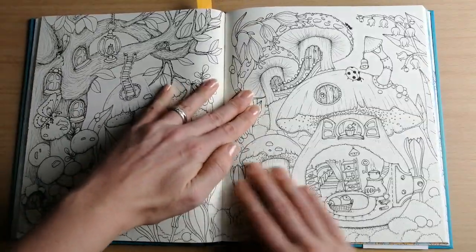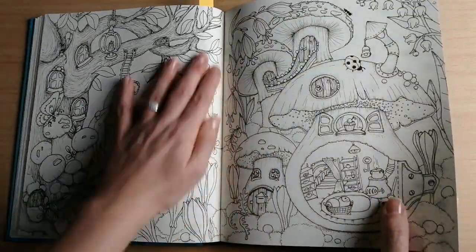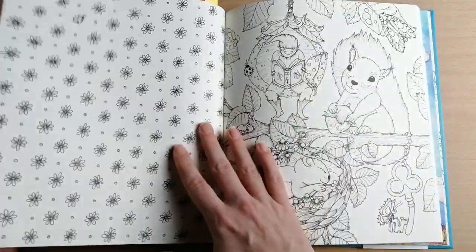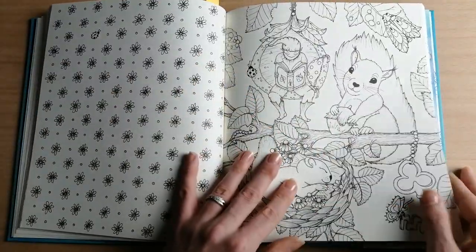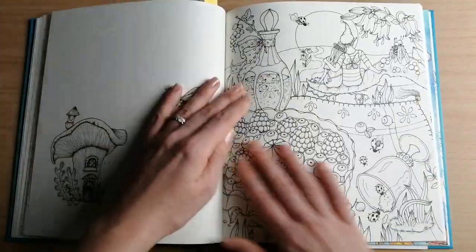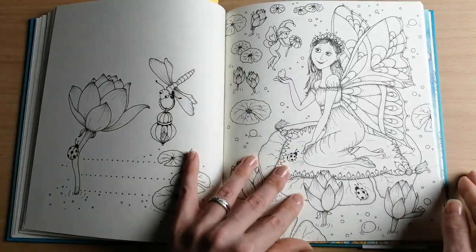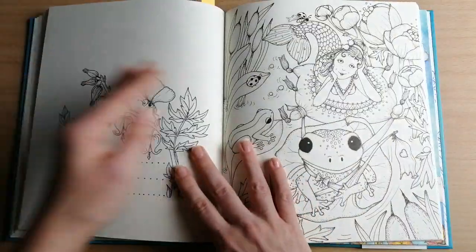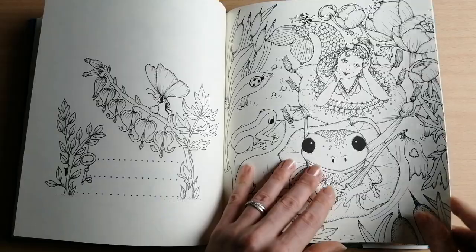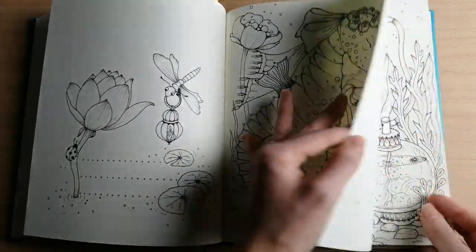Double page spread there, and there's not too much detail in the spines, a bit different wallpaper for you, which is nice on those double pages, so that you're not losing too much of the picture into the fold of the book.